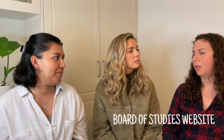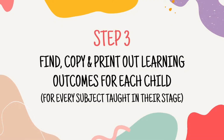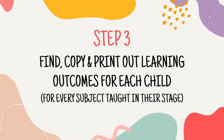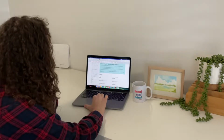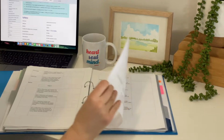Where do we find the subjects that we need to be teaching? Is this on the Board of Studies website? Yes. Okay. So that's the next step you need to do, is look on the Board of Studies website, and we will link that below, for the outcomes for your state, for your child's grade that they need to fill out. And that is the trickiest part, isn't it? What I did for that, I would write English, and then I would have a table just on Word, and I would write down all the outcomes for English, and then I would leave a space on the side where I would later write how we did that.